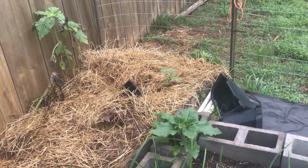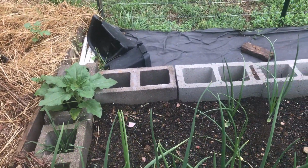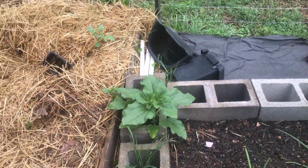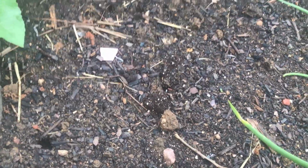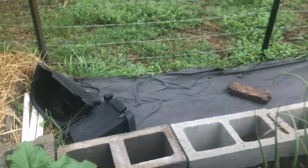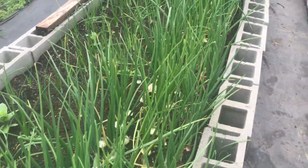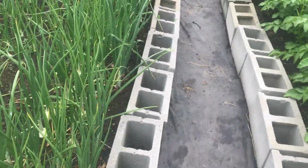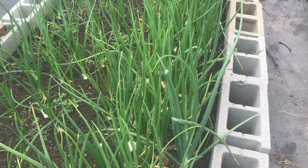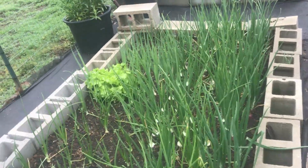Oh my goodness. Something got my tomatillo. I think I'm going to cry. What could have gotten it? That is very strange. I'm going to have to go buy another one. I didn't start it from seed, I just bought it, but still, jeez. Well, I guess that's the good, bad, and the ugly.